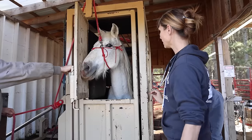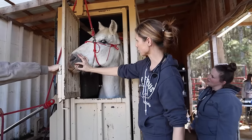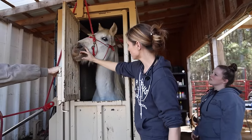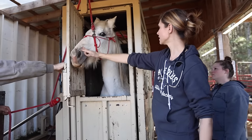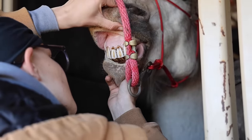I feel like the roof is not colored, but it looks to be at the very bottom of the tooth. So I would say past 20, maybe 22.